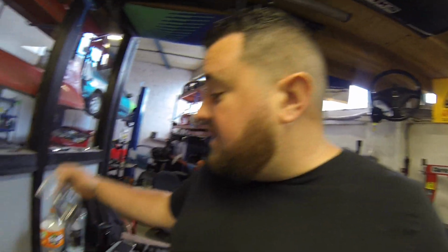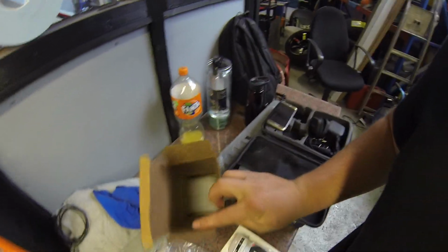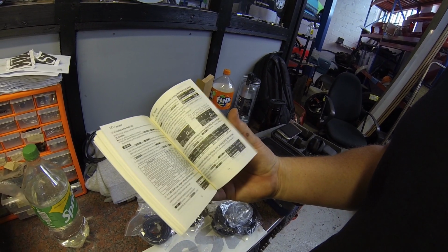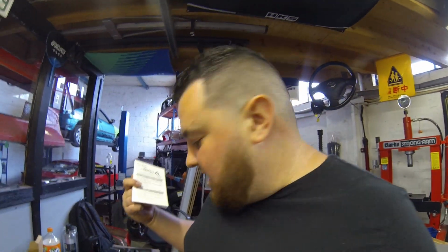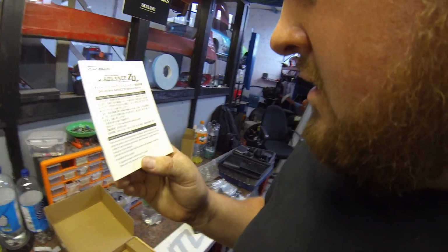The gift that just keeps giving. And this is the loom with the fuse for the wiring. And we're empty. Instructions. And instructions that seem to be in English, so that's a winner. So it won't be in Chinese or Japanese.